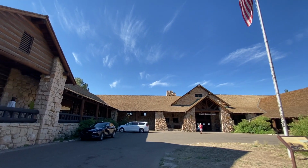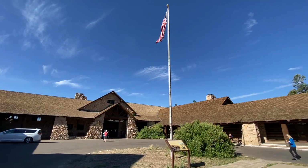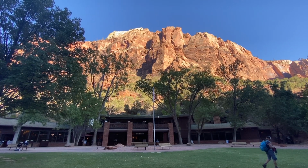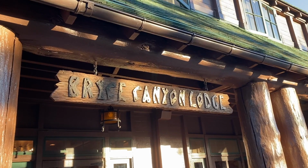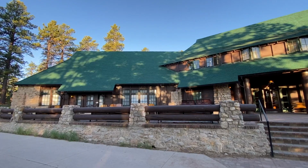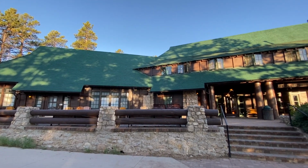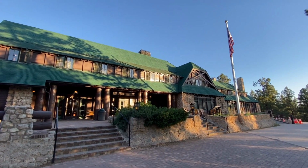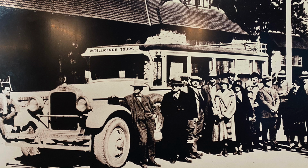The lodge is built in a U shape. It was built in the 1920s by the same architect who designed the Zion Lodge in Zion National Park and the Bryce Canyon Lodge in Bryce Canyon National Park. These three parks have been intertwined ever since the early 1900s. Visitors would take a tour bus to each of these parks in what they called the Grand Tour.